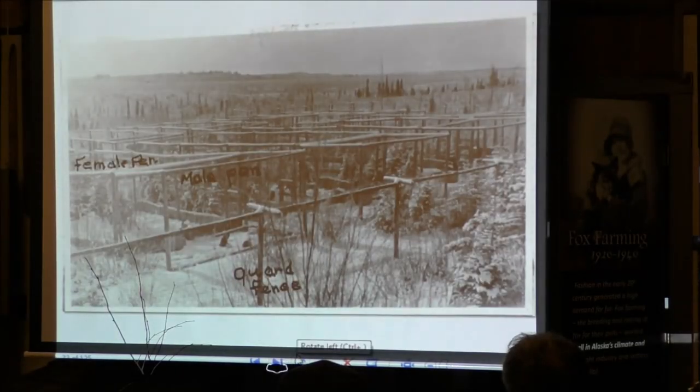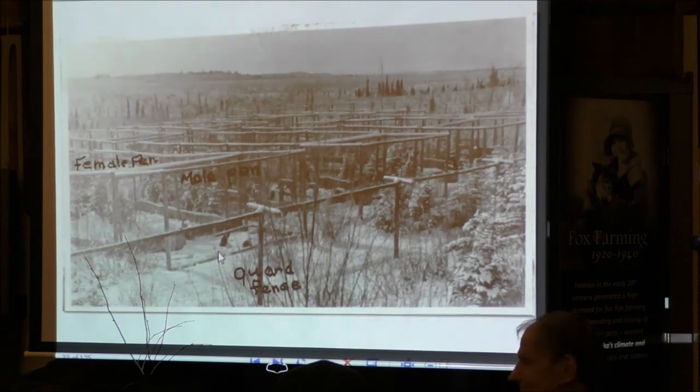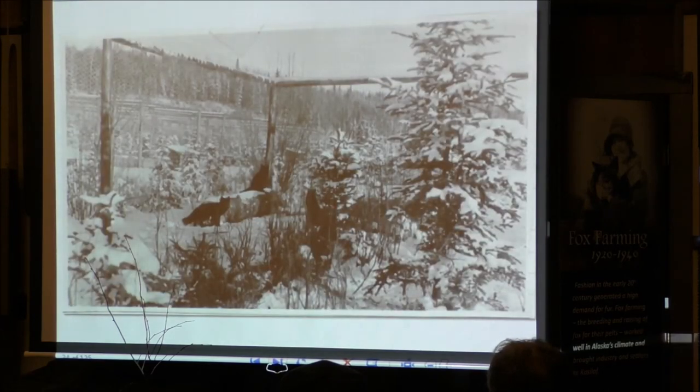Here is McLean's Fox Farm. Joan had written, there are pens for individual foxes. They're totally surrounded by a guard fence. And it was a giant capital investment to build one of these. Wonder if they still got any of those running loose now. Their descendants. I've seen like one fox on the peninsula in the last 20 years.